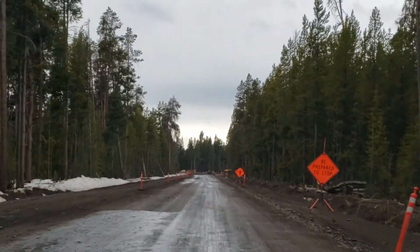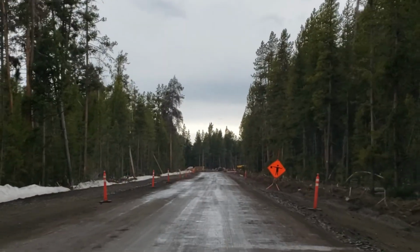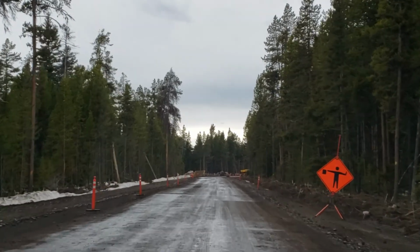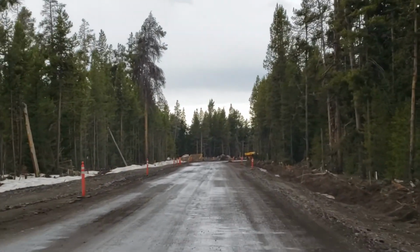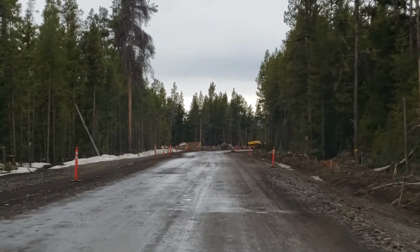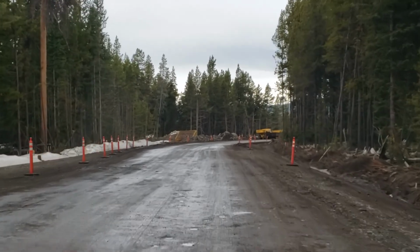Hey guys, we are making this video in Yellowstone. We're at the fishing bridge area and it is May 16th, 2019. If you guys are coming up here, this is a nightmare where the fishing bridge area is. They're doing construction. It's down to one lane.